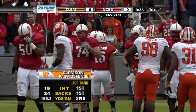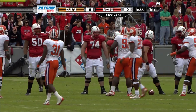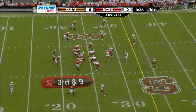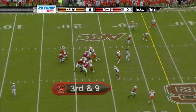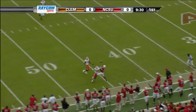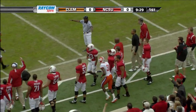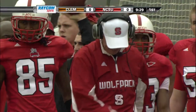Talked about this defense. How about these numbers? Man. Head of the class there, buddy. No question about it. So this puts the Wolfpack in a tough spot. They need 9 on 3rd down. Baker throws deep. And almost complete. But unable to hold on out there is Paul George.